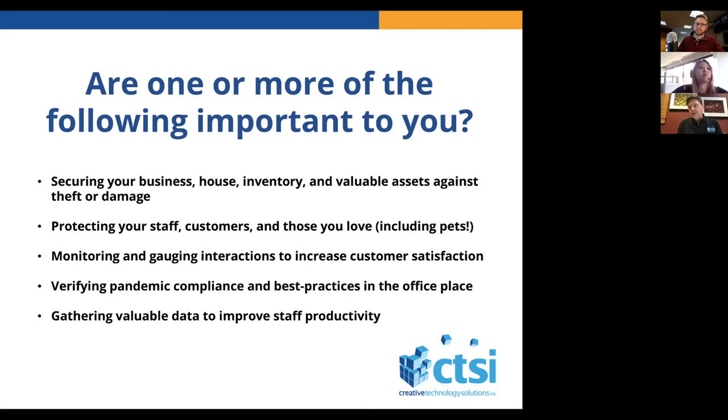And even now, as we talked about COVID, we're under some restrictions. Small businesses can be penalized if they're not following some of those restrictions. So one of the ways that you can show that you're compliant is having the right video surveillance technology in place. And again, another positive aspect is just helping your staff really learn how to be more productive. It can be a learning tool. So there's a lot of really good reasons why this topic's important right now.